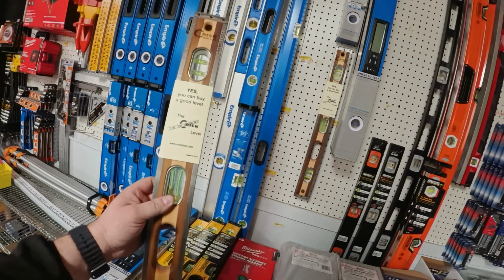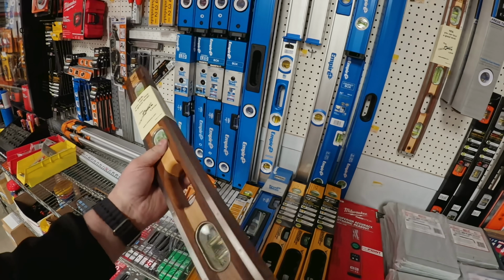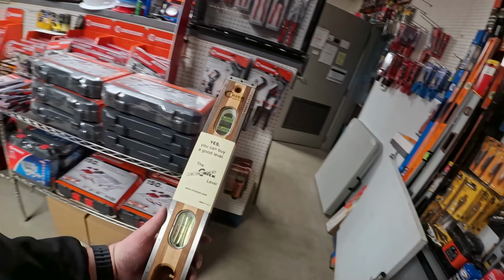Yes, you can buy a good level. The Crick level, made in the US. I'd love one of those in a torpedo. We're doing a wooden toolkit, and that would be a flipping beauty to go in it. I wonder how much would you pay for a quality wooden level? That is a flipping beauty.